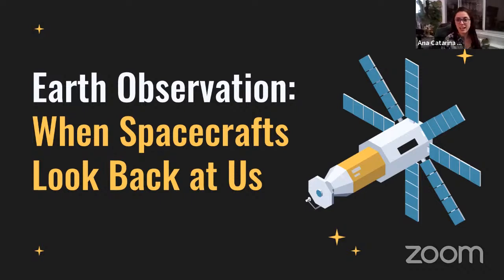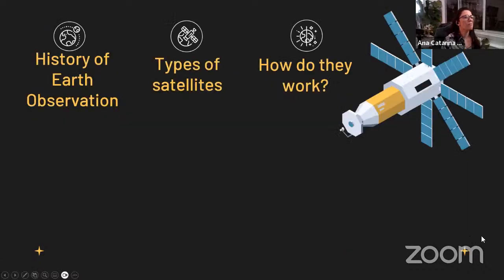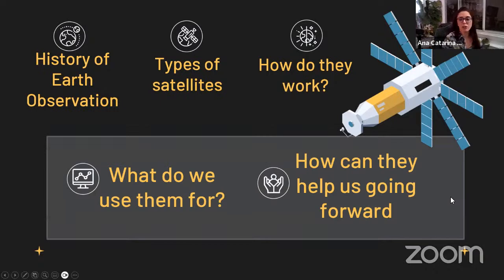As was mentioned, I am a biologist and I am using satellites to do very large scale research on Earth. And I am hoping that we can leave this talk a little bit more excited about satellites, which I find to be very underrated parts of the astronomy and astronautics discussions. By the end of this talk, I hope that you have a little bit more knowledge on the history of Earth observation, but I'm going to delve a little bit more into types of satellites and how they work. And then, knowing these different types of satellites, what do we apply them on? So what do we use them for? And how can they help us in the future going forward?